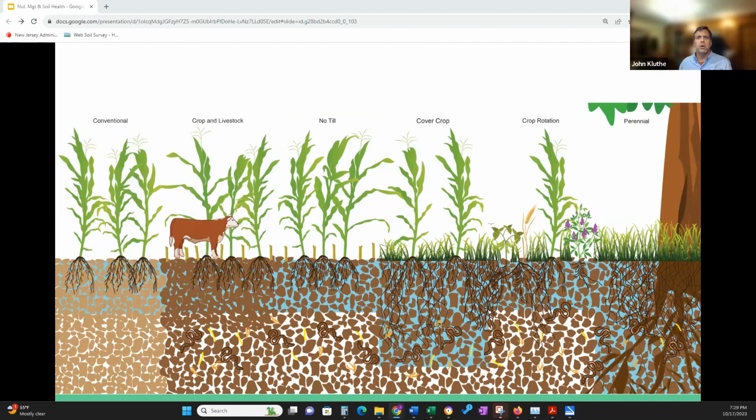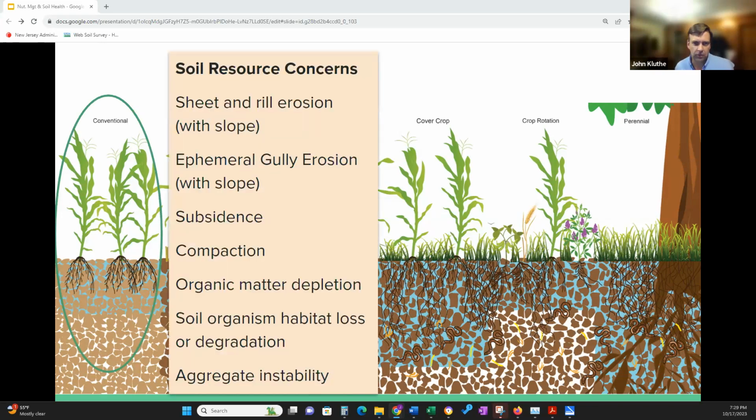So a couple of weeks ago, during part one of this series, we talked about conservation planning and resource concerns, and I thought it would be interesting to look at likely resource concerns on these cropping systems for a moment. Okay, so I'll start with the conventional. Some of the soil resource concerns include sheet and rill erosion, if there's any slope to speak of, also wind erosion, ephemeral gully erosion, which are the little ditches or gullies that form after rain events.